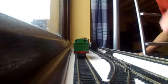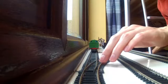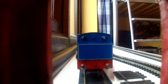Let's go backwards. Yeah, she's probably going to cut out on that curve. Oh, if you just push the point down. Yeah, it's definitely if I push this point down, but I can't really go any further into the shed now because unfortunately, the whole thing won't fit in the shed. Well, it's too wide. Although I can still do it manually.